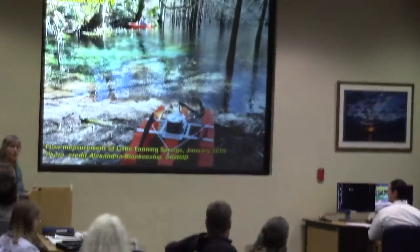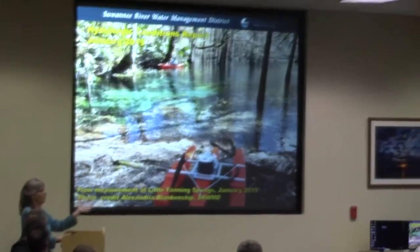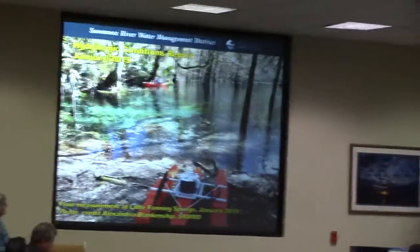That spring often is dry, but right now, Big Fanning Spring, I'll show you a photo of Big Fanning, is submerged, and so groundwater's popping up, and this spring has started to flow again. So we've got a nice flow measurement there, and you can see that terrific deep water.